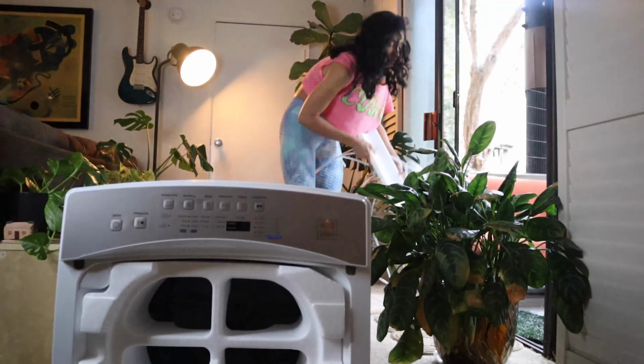Alright guys, so right now we're gonna go ahead and take out the dryer. The dryer's brand is Panda, and it is one that was highly recommended, so we're going to see what it looks like.